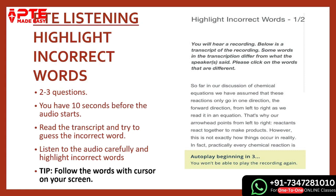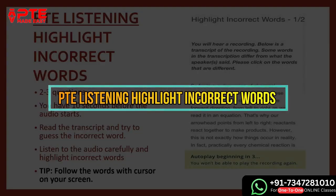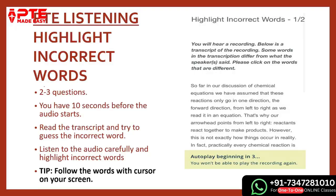Now, we have the seventh part here, which is highlight incorrect words. Here also you are going to get 2 to 3 questions in total. You have 10 seconds before the audio starts. Read the transcript and try to guess the incorrect word. You are going to get the transcript and you simply need to guess which is the incorrect word.